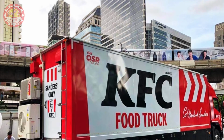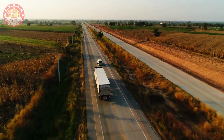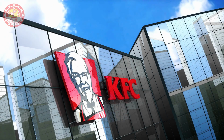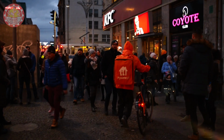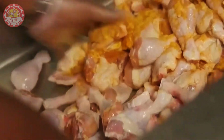Every truck is equipped with GPS tracking and temperature sensors to ensure that no batch spends too much time on the road, so every order arrives fresh and ready to fry. KFC's supply chain is so efficient that restaurants receive fresh batches of tenders multiple times a week, never frozen, always fresh. Once the crispy tenders arrive at your local KFC, they go through one final step: fresh in-house preparation.